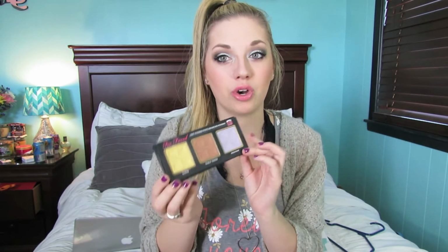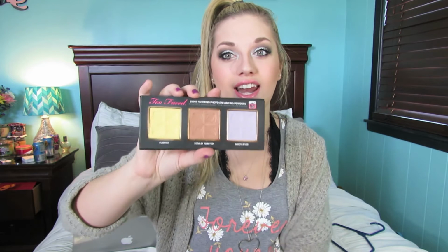And then I also recently saw that Too Faced came out with this hashtag TF No Filters selfie powder, and these are literally so cool. Some people might not find it worth it, which if you don't, that's fine. I literally bought it just to test it out and see what it was all about.